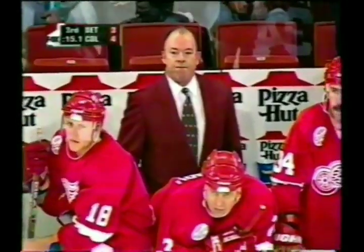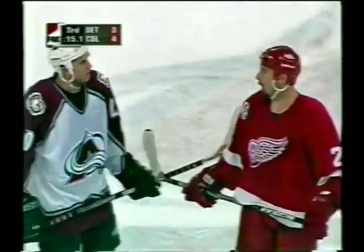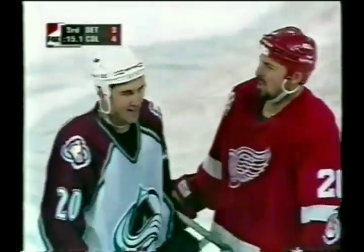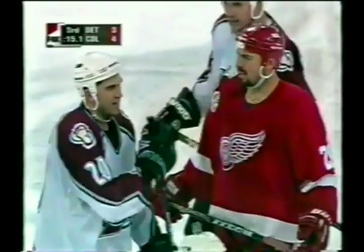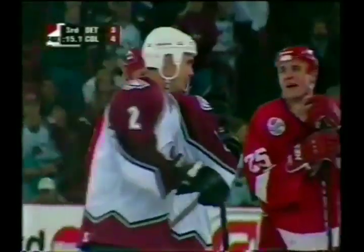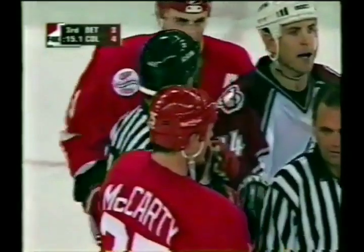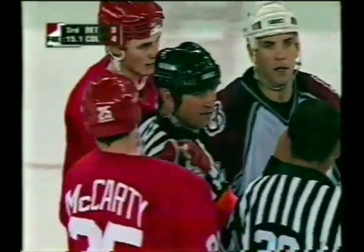Here you can see Scotty Bowman looking across. He wants to know how much time will be put back on the clock. It's sitting at 15.1 seconds. If there are no upsets in the first round, if Dallas survives and Colorado and Detroit, this will be a second-round matchup. They'll have about 21 days for this to cool.